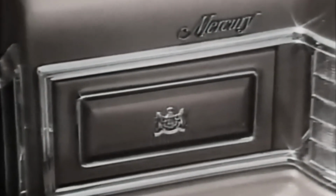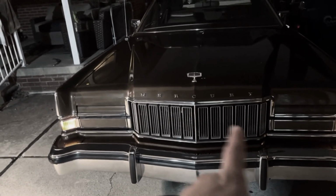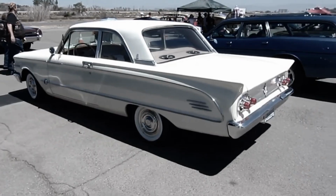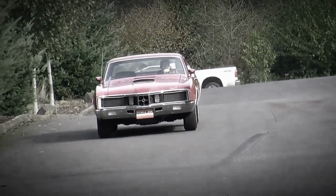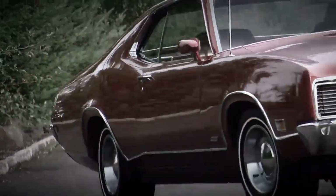These cars weren't just rebadged Fords. They had their own identity and attitude. They were bold, fast, and sometimes even faster than their Ford siblings. So why don't we talk about them more often? Maybe because Mercury never screamed the loudest. But today, we're changing that. Let's take a look at Mercury's 6 greatest muscle car hits, the ones you should absolutely know about.